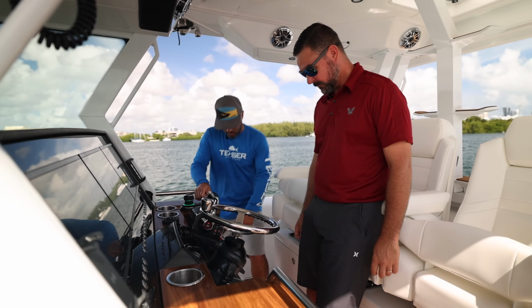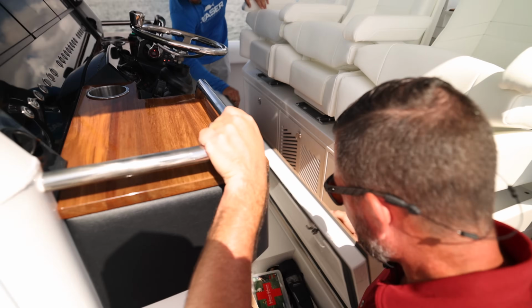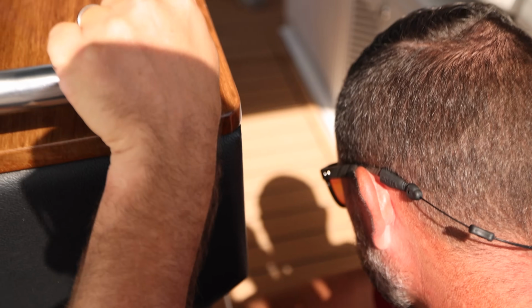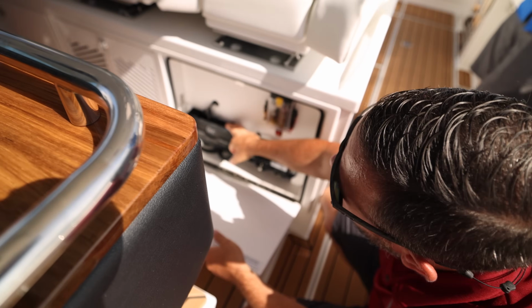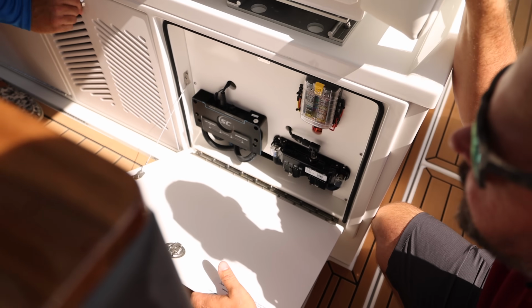And I see this has storage underneath. What are we looking at under here? We use it just for first aid or our Mustang life jackets. Very cool. Put all our Garmin covers under there. Okay. While we're at it, why don't we take a look at these? Why don't we start over there? What do we got underneath the leaning post? This side is for your lighting, fuses, and this is for your digital switching.